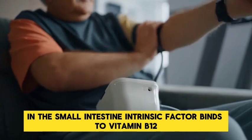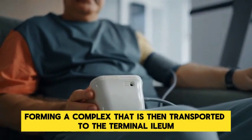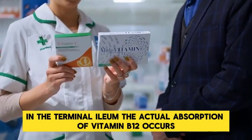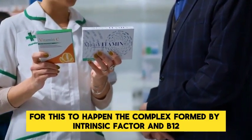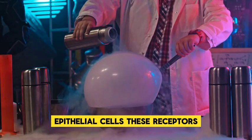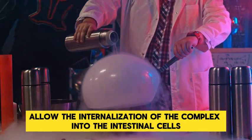Intrinsic factor binds to vitamin B12, forming a complex that is then transported to the terminal ileum, the final portion of the small intestine. In the terminal ileum, the actual absorption of vitamin B12 occurs. For this to happen, the complex formed by intrinsic factor and B12 binds to specific receptors on the membrane of intestinal epithelial cells. These receptors allow the internalization of the complex into the intestinal cells.